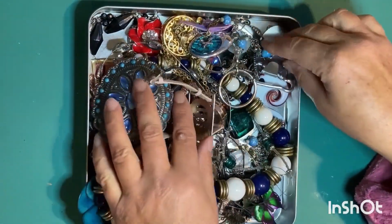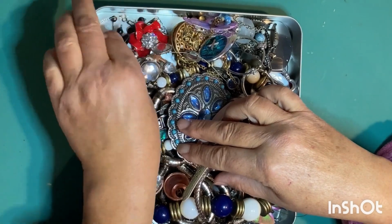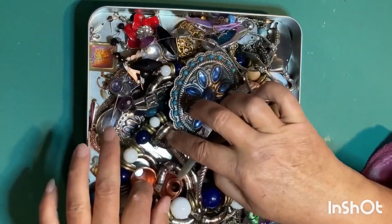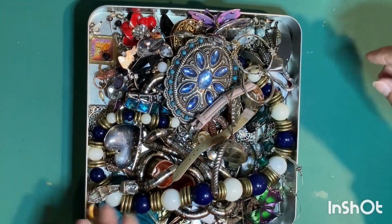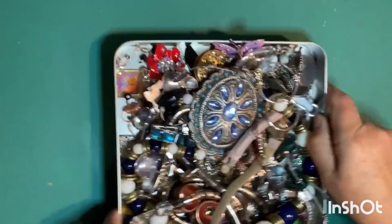I've also asked the thrift store to start saving the broken jewellery that they would throw out for the same purpose. I'm constantly fishing in here for parts for projects, and some of the ugliest jewellery can make some of the most beautiful wind chimes and decorations.